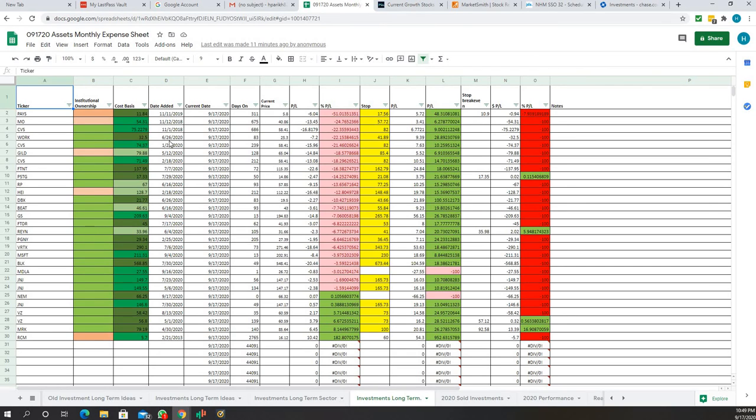The date I add these positions, current date. So this is all formulated. I'm not that great with computers, but it works. Days on, important to know how long I held the position, and that is calculated at the end. Current price, profit and loss in percent, in dollars, in percentage, and then my stop, and what kind of P&L that stop would result in. Most of the time, this line right here is the sell limit. This line right here is the stop, which would probably break even in most cases.